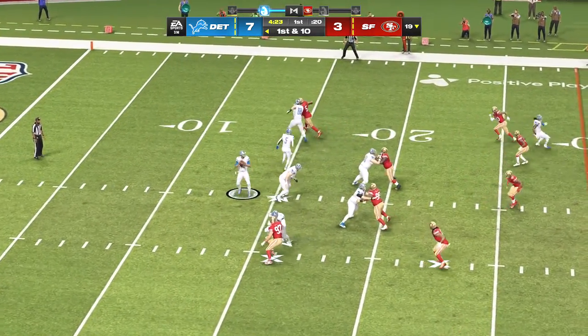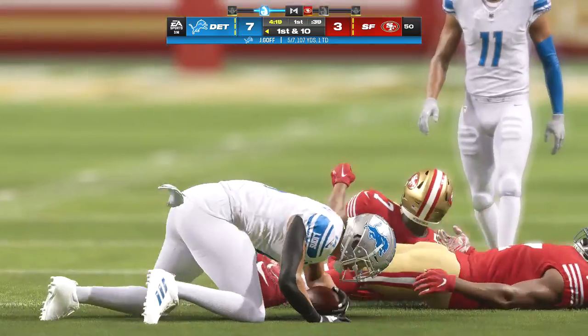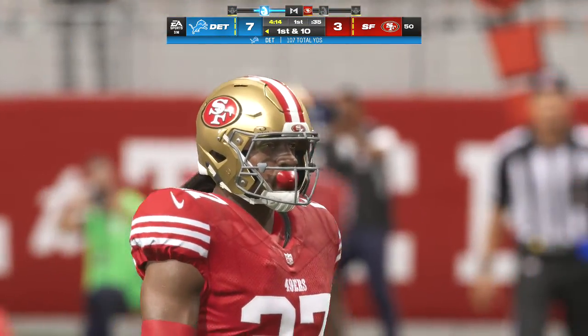To me, it just comes down to who can execute better and which side can step up and assert its will over the other. And he'll be taken down, but not before they reach the 50. It'll go as an impressive 31-yard gain.